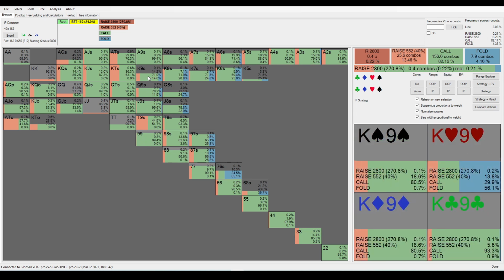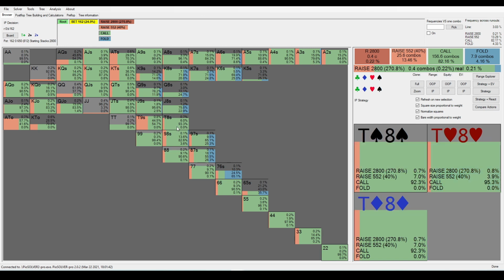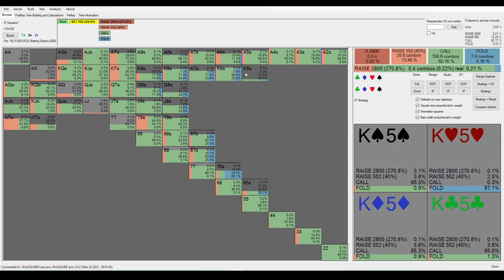Now on these rainbow boards, especially on rainbow paired boards, your opponent's going to have a decent number of suited hands, and obviously 3/4 of those are going to be able to continue versus a bet because they're going to have a backdoor flush draw. Now, obviously, if we bet small, that's what's going on. I'll just hover over some of these suited hands now. You can see that the spades, diamonds, and clubs are the ones that get to continue versus the small bet.